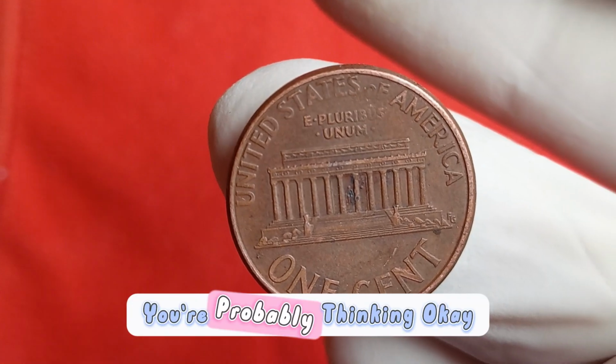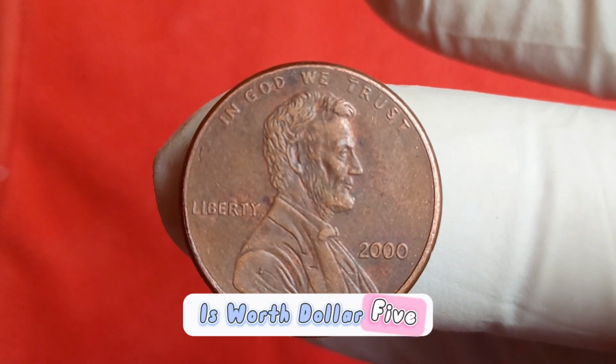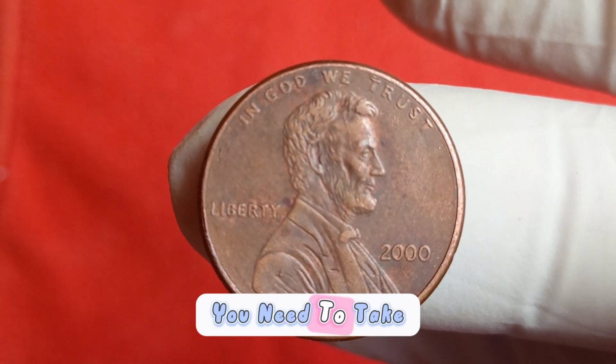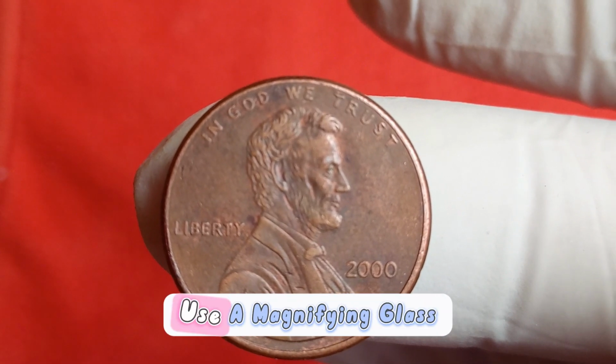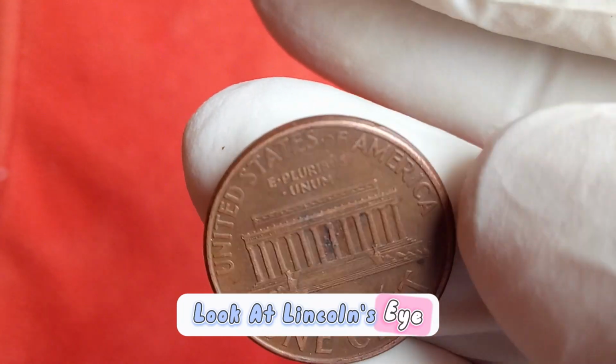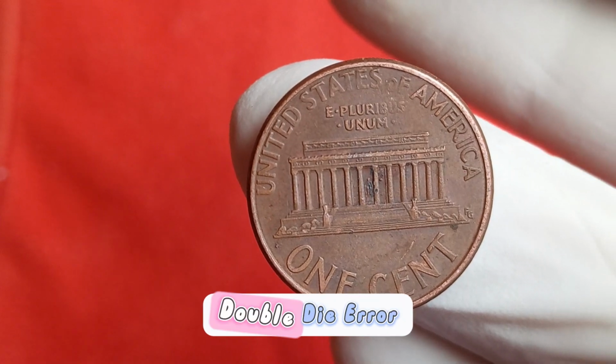So now you're probably thinking, okay, how do I know if my 2000 penny is worth $585,000? Here are the steps you need to take. Examine the coin carefully. Use a magnifying glass or jeweler's loupe. Look at Lincoln's eye, the date, and the word Liberty. If any of them appear doubled, it could be a double die error.